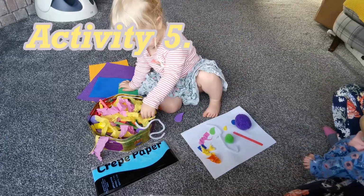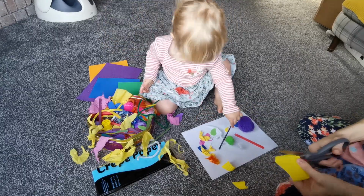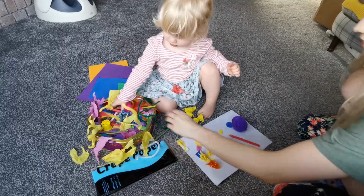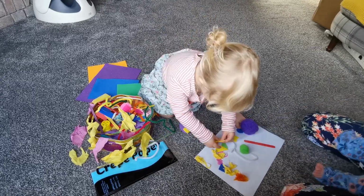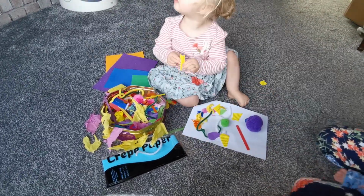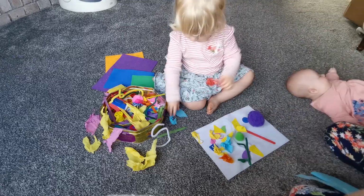So activity number 5, I actually got some sticky back plastic. They do it in like A4 size. It's the easiest, cleanest piece of craft I think we've ever done. Absolutely no mess, which is really handy for a really quick activity. And in terms of things to stick down on the paper, we had a load of craft stuff ready to use, but try and be imaginative with it.